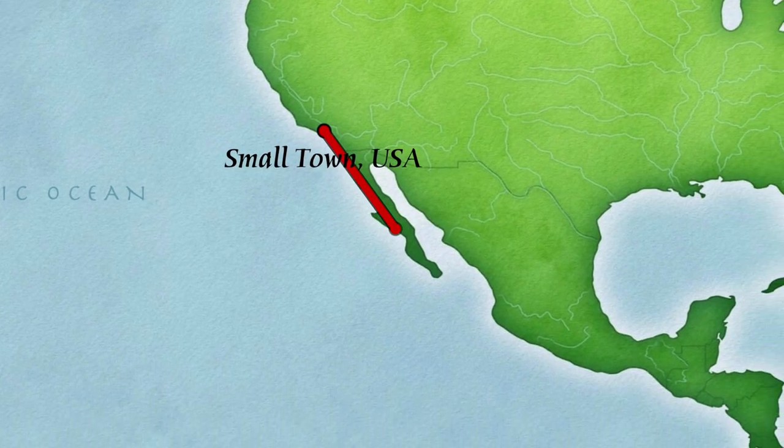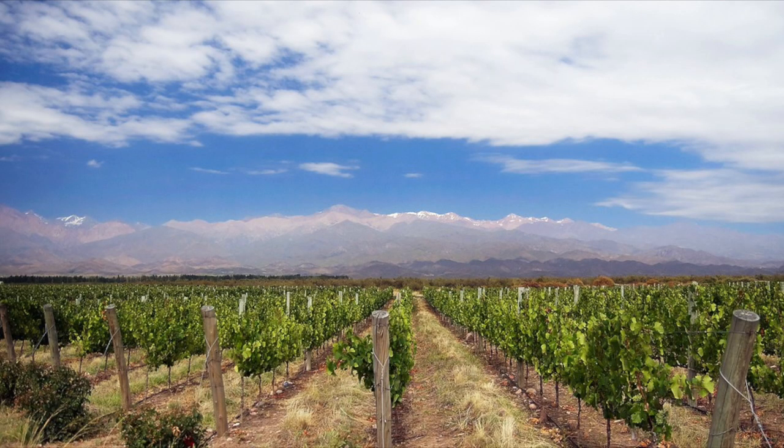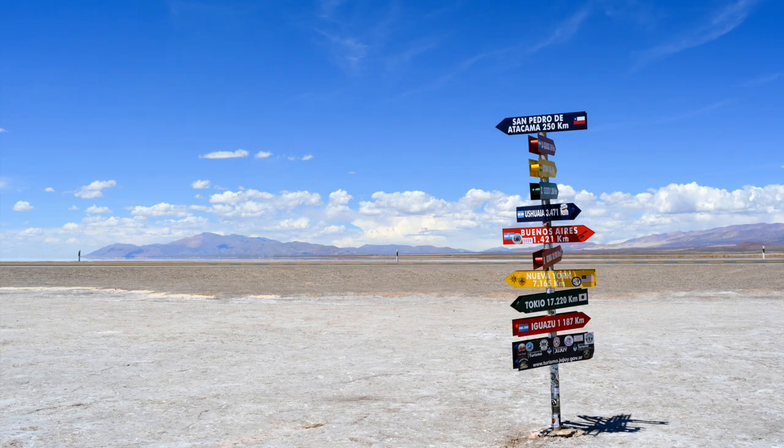The Uco Valley, it's a region in Argentina that to the north has mountains, to the south has a dry lake bed. Hey, I'm dressed so festive. Let me dress up my wine also. Dressing up wine is a thing. In many places, it's called mulled wine. It goes by a couple of different variants and names depending on the country.